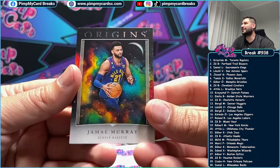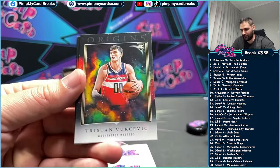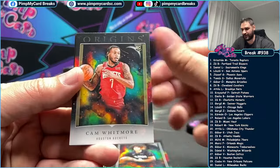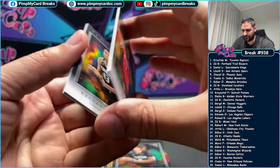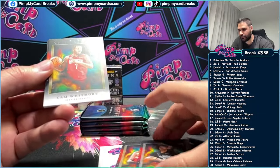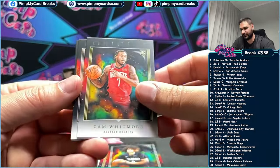It's not a Jokic, but Jamal Murray. The buzzer beater. Jamal Murray, Vukcevic rookie, Anthony Black, Orlando, Marzi, not bad at all. Whitmore rookie? Oh, this is a parallel? No. The colors are a little bit different than the others. I don't know. All right. So it's just a base.